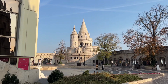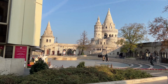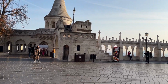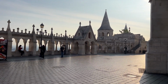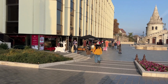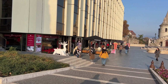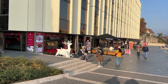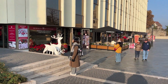So this is the bit we can see from our hotel window, I believe. There's this area of Fisherman's Bastion, but it wraps right round. There's actually a Starbucks underneath the hotel, and I think we saw a sign in the hotel that said shops, but we didn't know what it meant. And I don't know if all this was here last time we came, but yeah, we're gonna have a mooch.